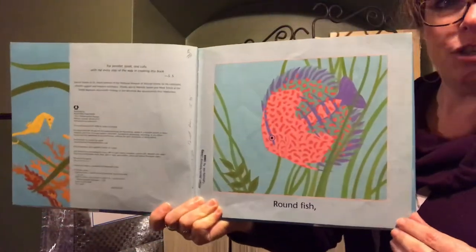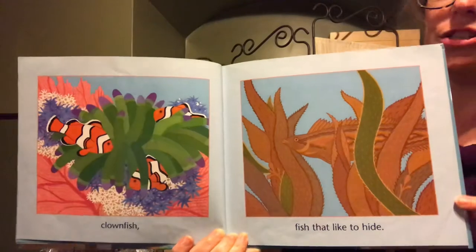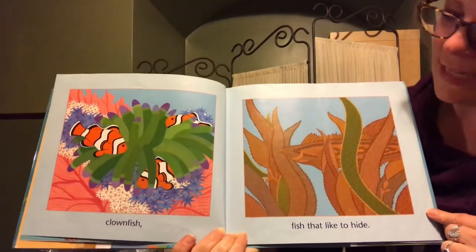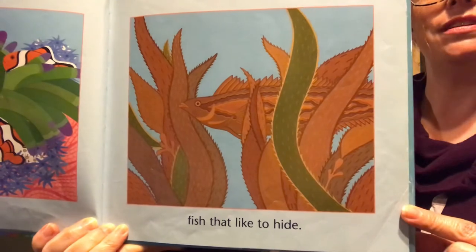Round fish. Clown fish. Fish that like to hide. Can you see the fish? Where's the fish on that page?